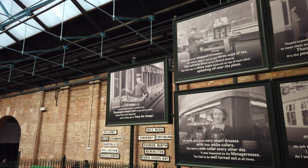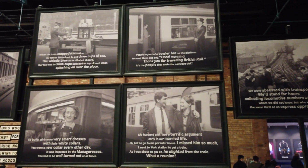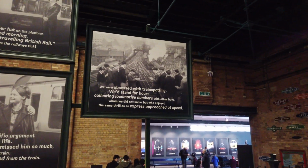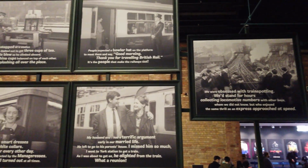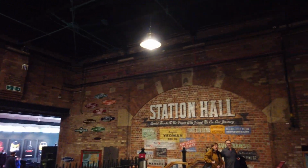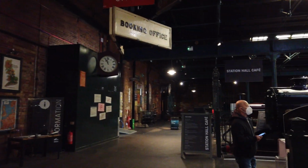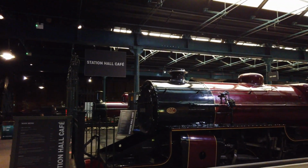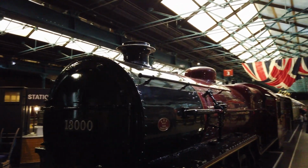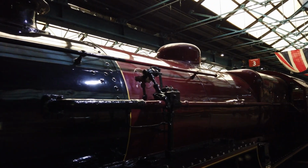So as you would expect in any museum, there is some interesting facts about train travel and the things that were done back in the day. This is just some of the boards here. Nice little wall there. And then as we walk around here, another platform with some impressive trains. Let's have a look at this one here.